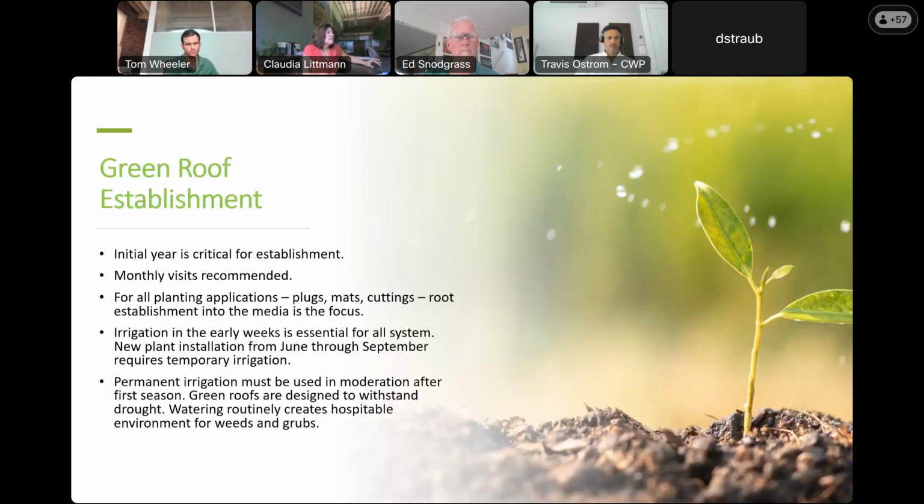Let's see. So the most essential part of maintenance is that establishment period. Ongoing is just as important, but the key to a successful green roof is really early on. That initial year is critical, and I would say it takes a minimum of 2 years to really establish a roof, no matter what you're planting with. Sedum plugs are small plants with big root systems, and those roots and the plant flushing out takes approximately 2 years to get that 85 to 95% coverage.